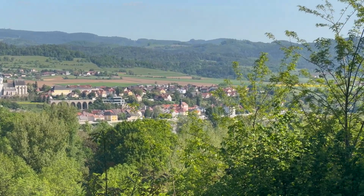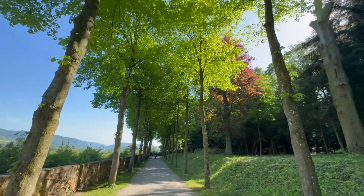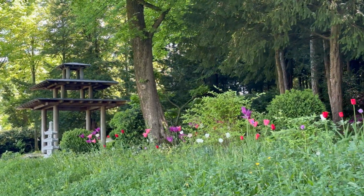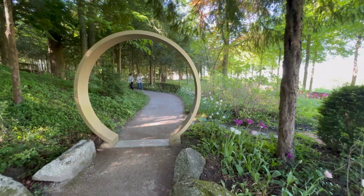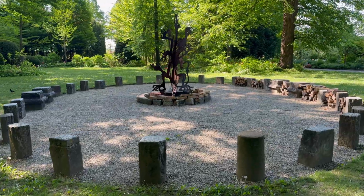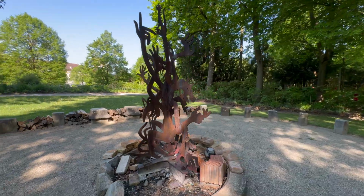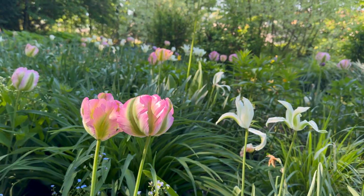Once you finish in the petite little palace to check out the frescoes, head to the gardens. The gardens feature everything from Japanese-inspired gardens. Look, this kind of looks like a Japanese temple, to contemporary art. You can walk through some of the pieces. Here is a really interesting steel structure. There's lots of beautiful tulips.